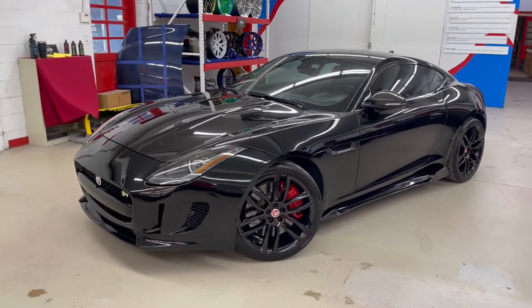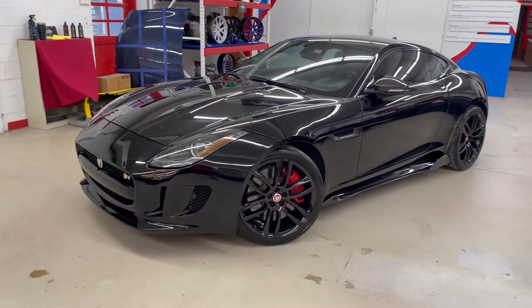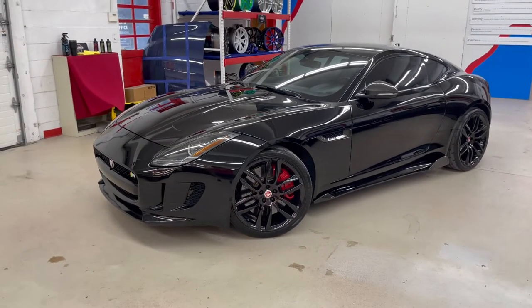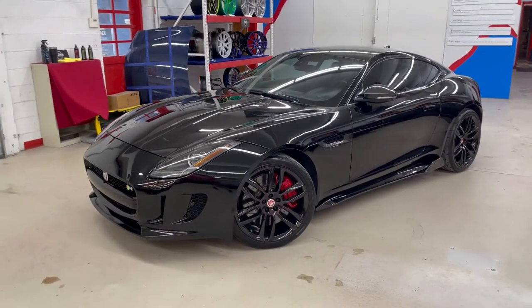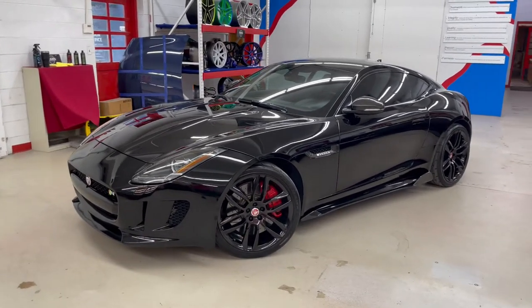Went down to Florida with my business partner, picked it up, and drove it back. Averaged a little over 28.5 miles per gallon on the way back. Around town with some spirited driving, it's a little closer to 15 or 16 miles per gallon, but that's okay because it's a ton of fun.